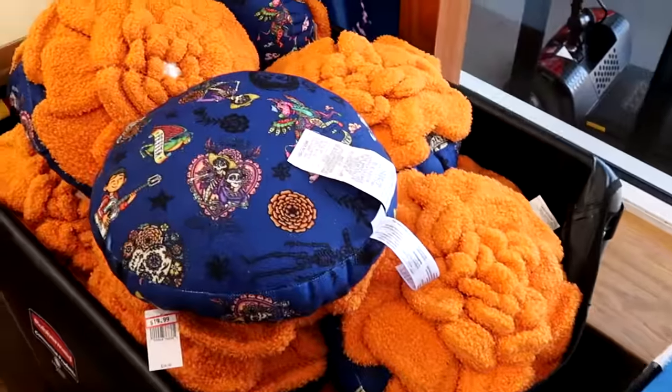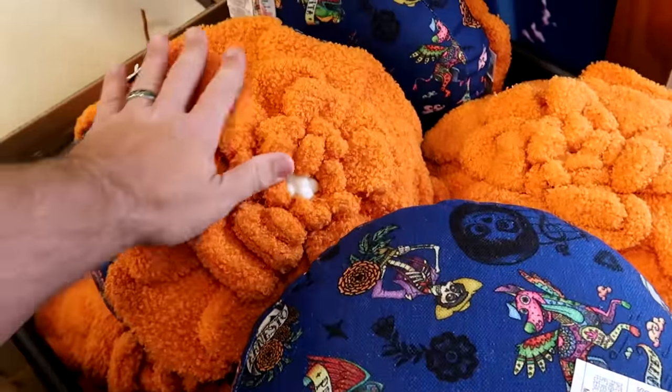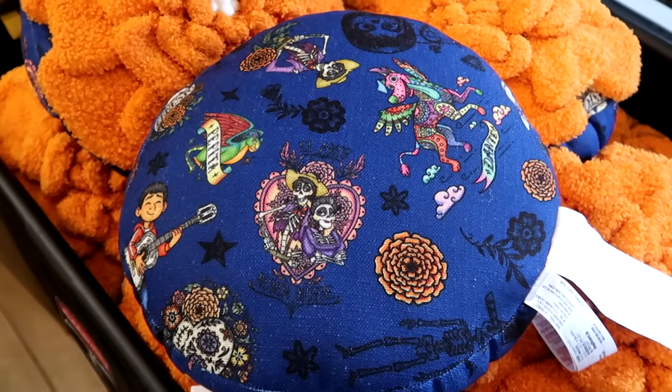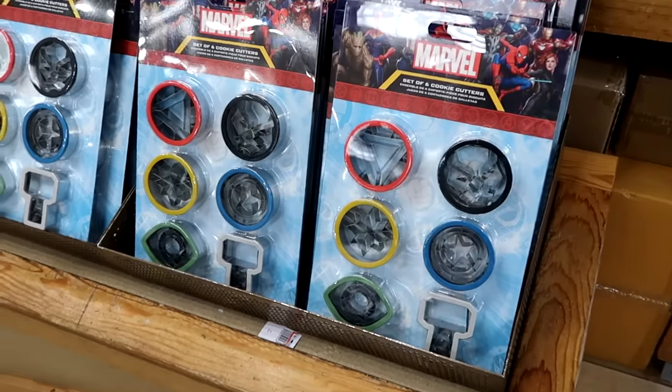And then over here from Disney Pixar Coco, they even have these really cool throw pillows. Look at the front side here. It's like a flower. Then you have all the characters from Coco. These are $20, marked down from $35. Let's see what else we have going on up front here.